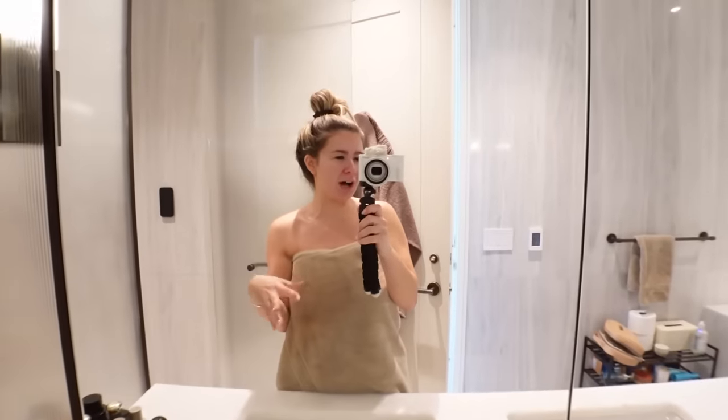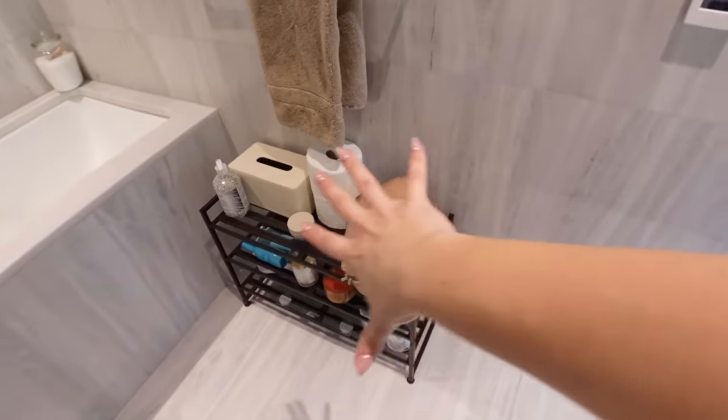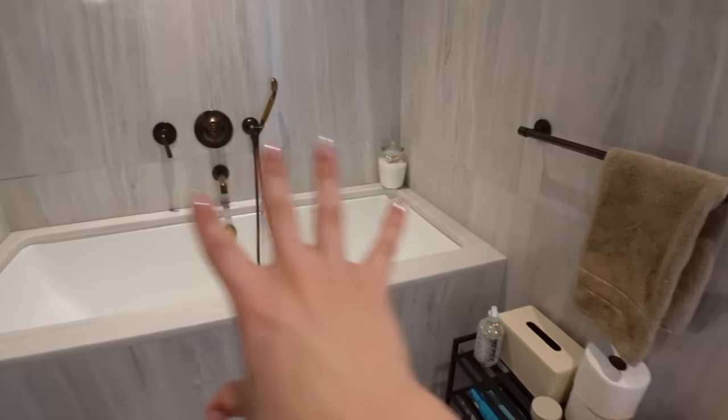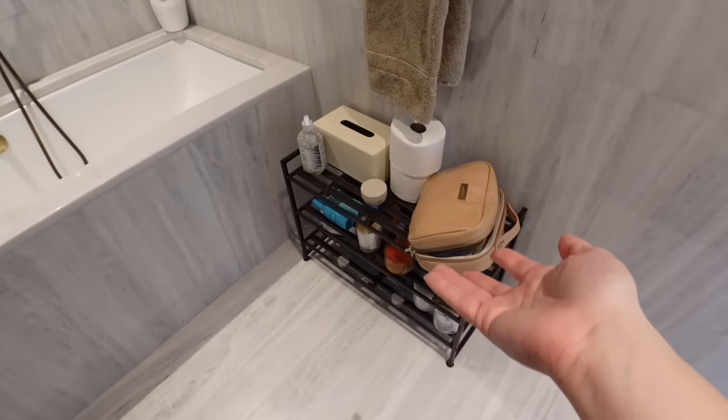Like, that just sounds so luxe. And this bathroom is so big, I have room. I also, a little update here, this is gonna have to go, or I'm gonna get baskets that fit, because this just is not doing right with the rest of the bath. This is so luxe and then toilet paper and my empties, like, no.